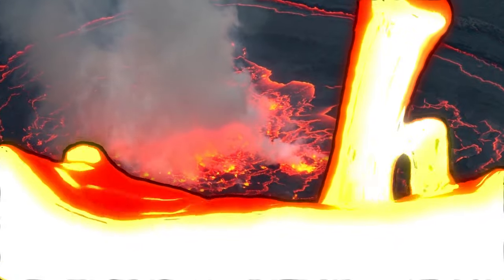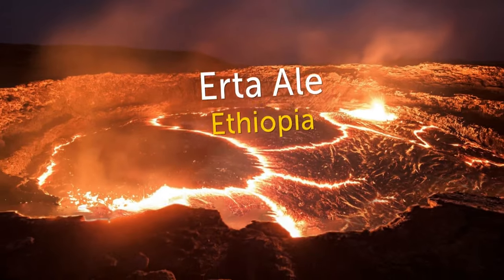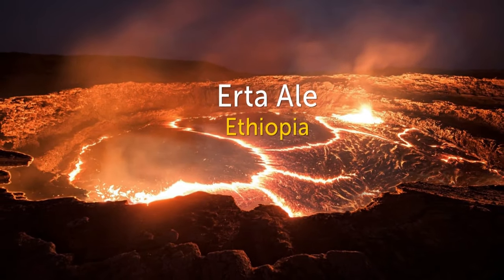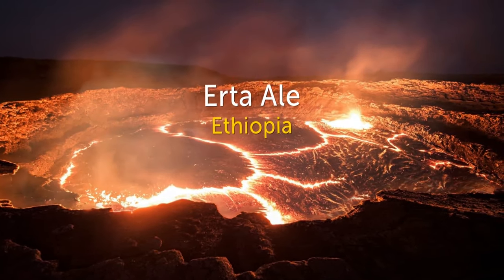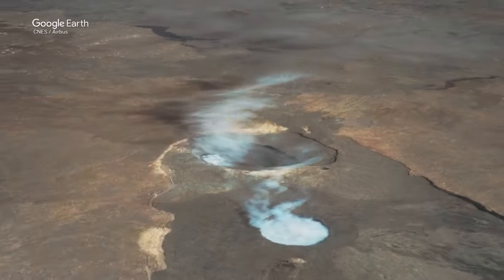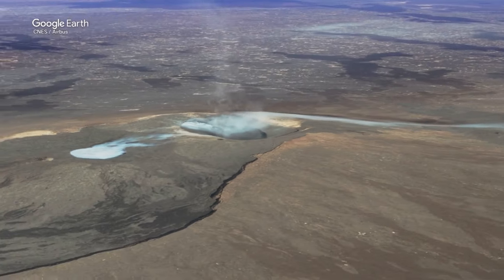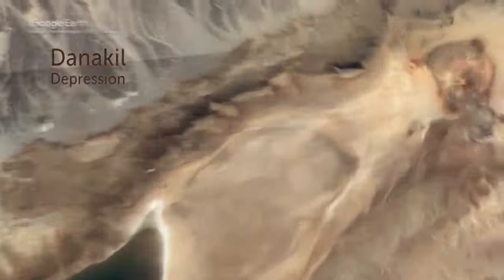Travels faster and further than the stuff coming out of most volcanoes. It's certainly not amongst the tallest ones, but Ethiopia's Erta Ali is unique in that it has a lava lake almost constantly, which is pretty rare. The locals call it a smoking mountain because its lava lake often causes eruptions. This volcano is near the Danakil Depression, one of the hottest places on our planet.